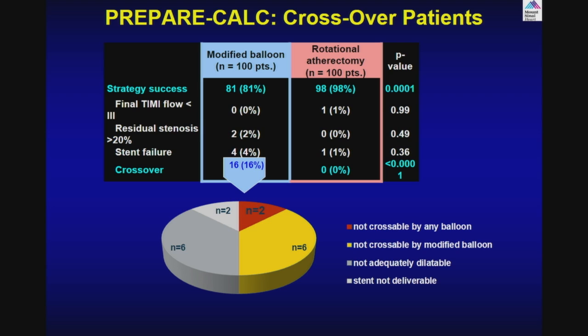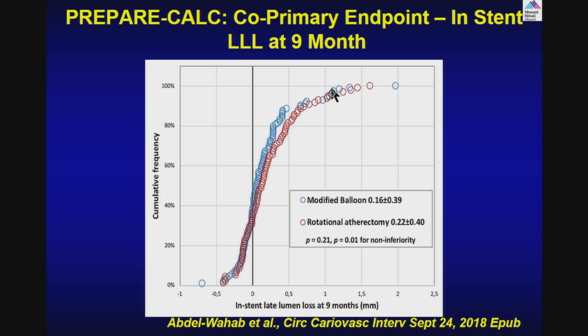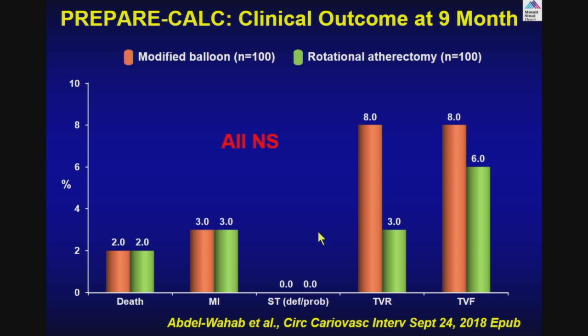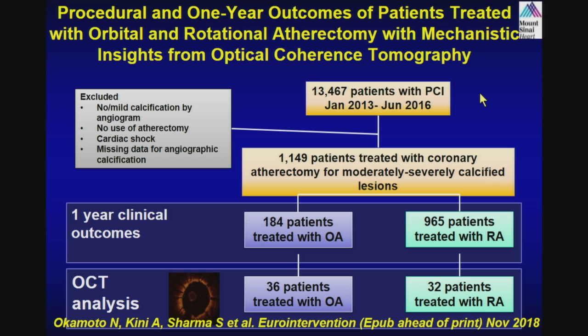So rotational atherectomy, from the acute outcome point of view, did much better, 98% strategy success versus 81%. But then if you go to the more important endpoint, whether it really improves the outcome at follow-up, to little disappointment, the late lumen loss was identical, and so was the combined endpoint of death, MI, and TVR. Although it seems to be slightly lower with rotational atherectomy, it did not reach statistical significance in a small 200-patient trial. So it seems that rotational atherectomy in the trial showed better outcome in the short term, but not in the long term.